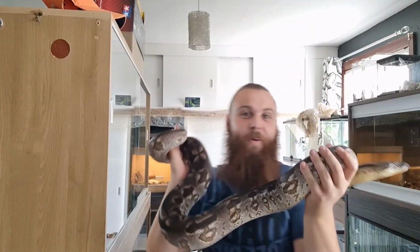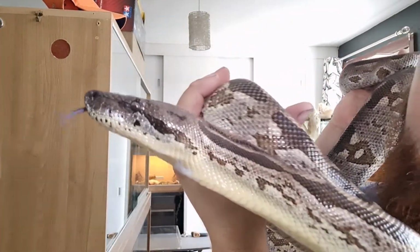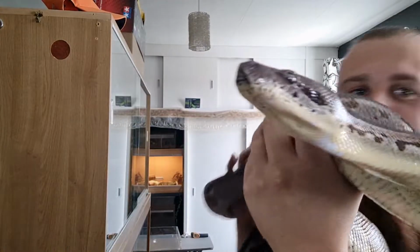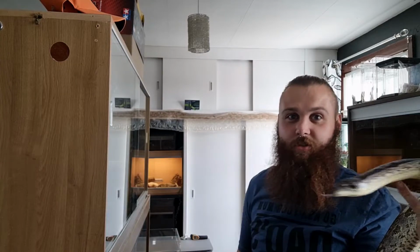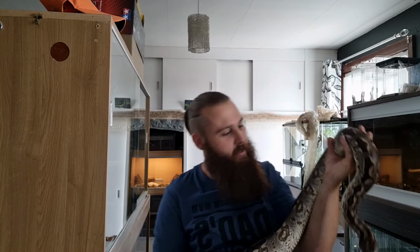And here's the big boy, Roland. All fresh skinned and looking handsome. Look at that. He's a beautiful man. He's doing really well. So that's him shed. So we're going to go and give him a large rat tonight, or soon. We'll maybe go and feed next. These big boys getting fed and getting some food in them after coming out into their handsome new skins.